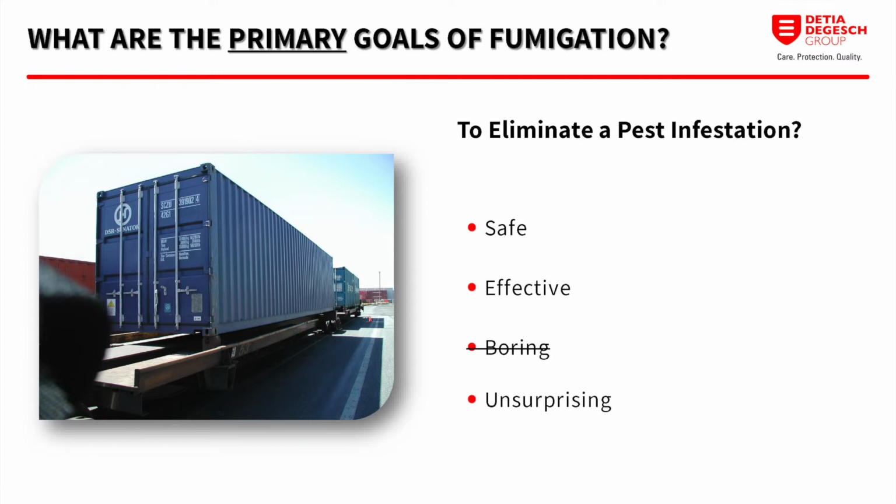So those are the three main goals. Again, like I said, there are some other goals, but these are the primary goals. So we're going to leave unsurprising and boring behind, because if you conduct a safe and effective fumigation, most likely it's going to be unsurprising.